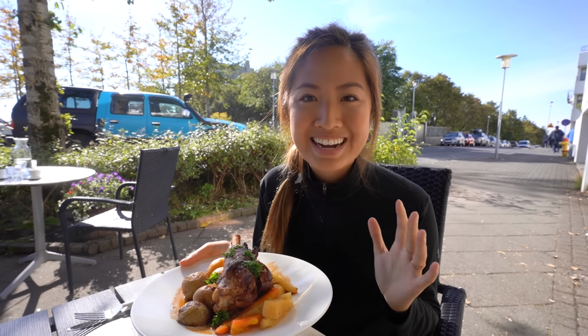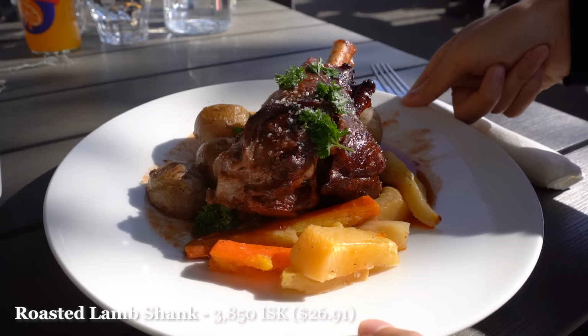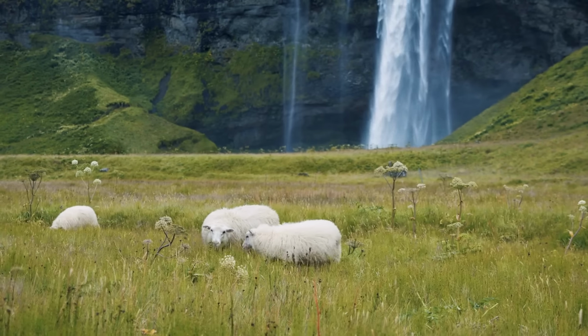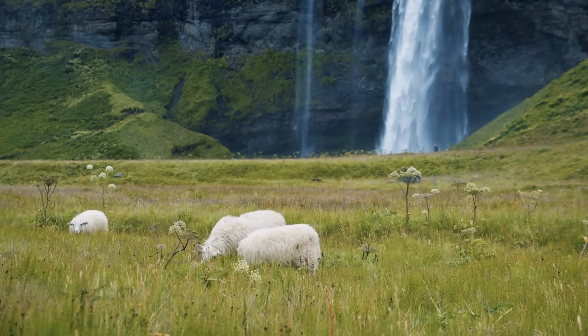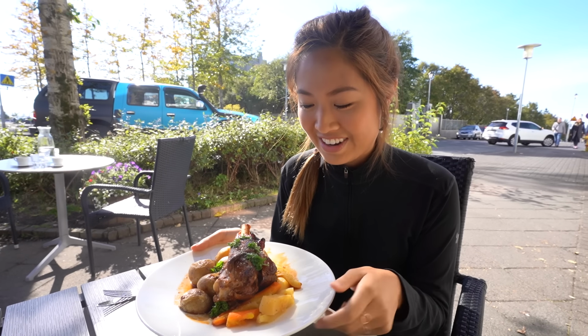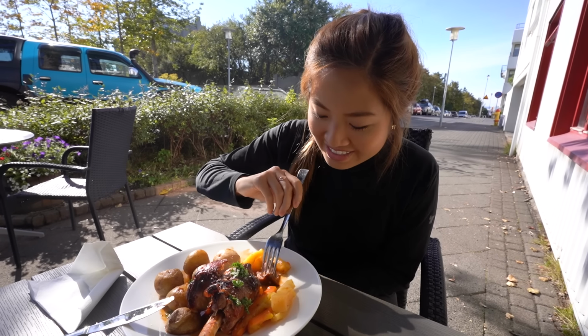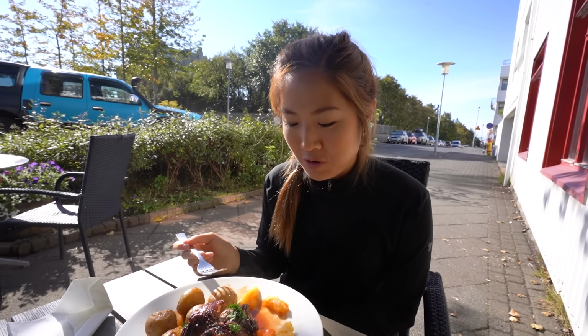Here we have a roasted Icelandic lamb shank, and something that's so special about the sheep here in Iceland is that they have free-range diets, meaning they get to drink delicious glacial water and dine on fresh plants and berries, and so their meat is very, very good. Oh my gosh, this looks like it's gonna fall right off the bone. Got that delicious sauce all smothered onto it. It's like a Thanksgiving feast right here. This is amazing. My mouth is watering so much.